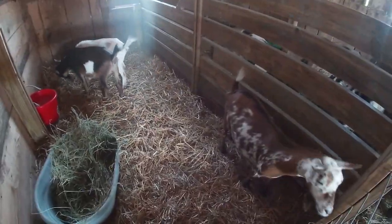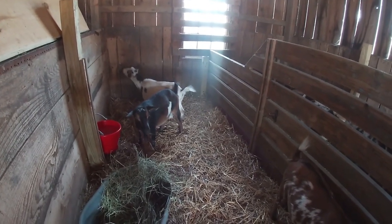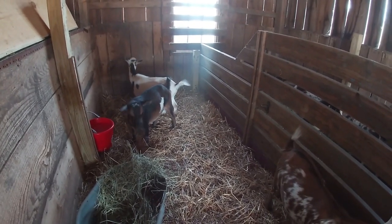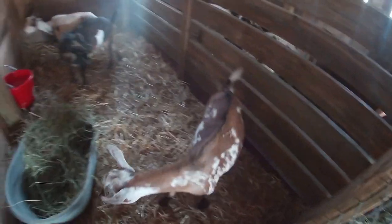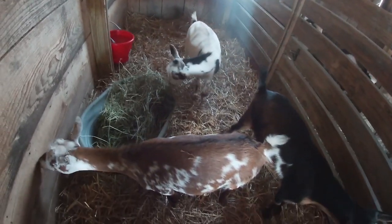Okay, so the girls are all settled into their stall. It is a hot day, so we're gonna let them be in the barn this afternoon and get adjusted, so everybody is doing super good. So we're glad to have them all here and settled in.